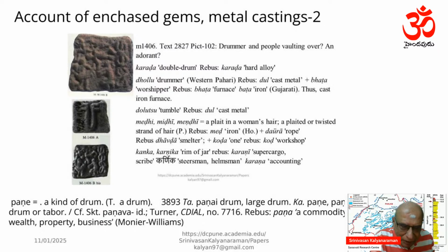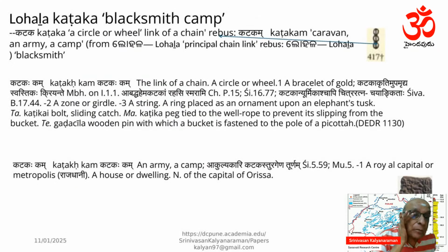So maritime cargo of this, from this furnace output, furnace resources. These words can be gone through step by step. Next, please.